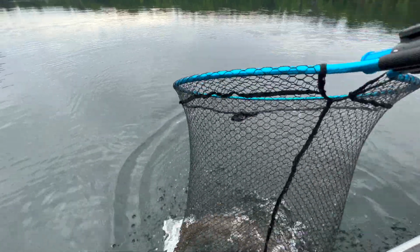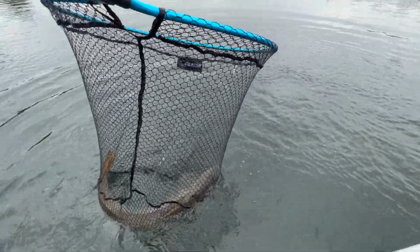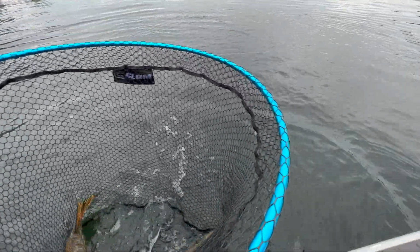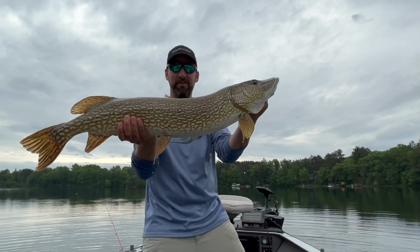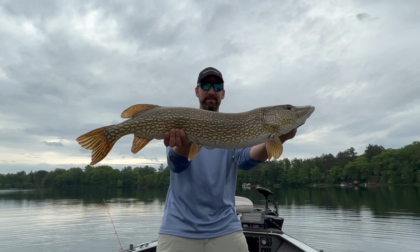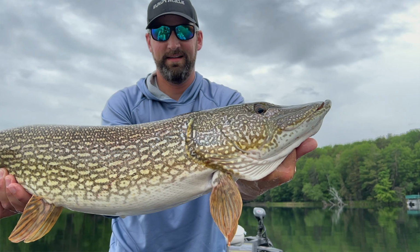Oh my god. Oh my gosh, what a fish. What a fish. Wow. This is the biggest pike I've caught in a long time. Look at that pike. That is probably at least a 13, I'd say 12 to 13 pounder. Look at the head on that fish.